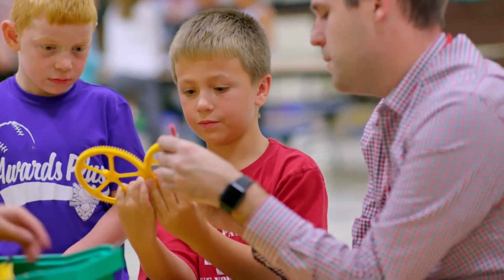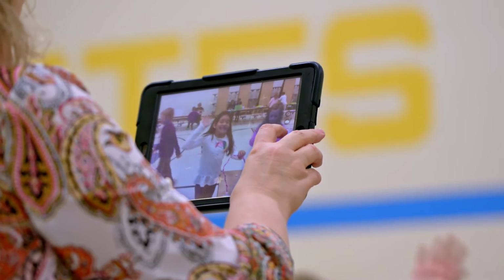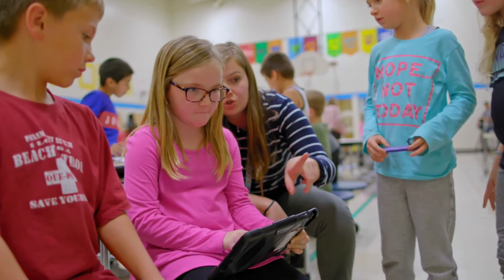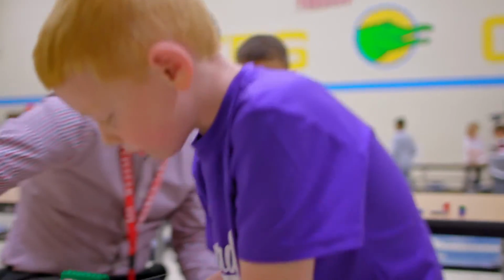We've had just total engagement when we have kids come in, and kids that might not be engaged in the classroom, these hands-on types of activities that they can really dig into, and they can try and problem solve and ask questions and talk to other kids. They just love it.